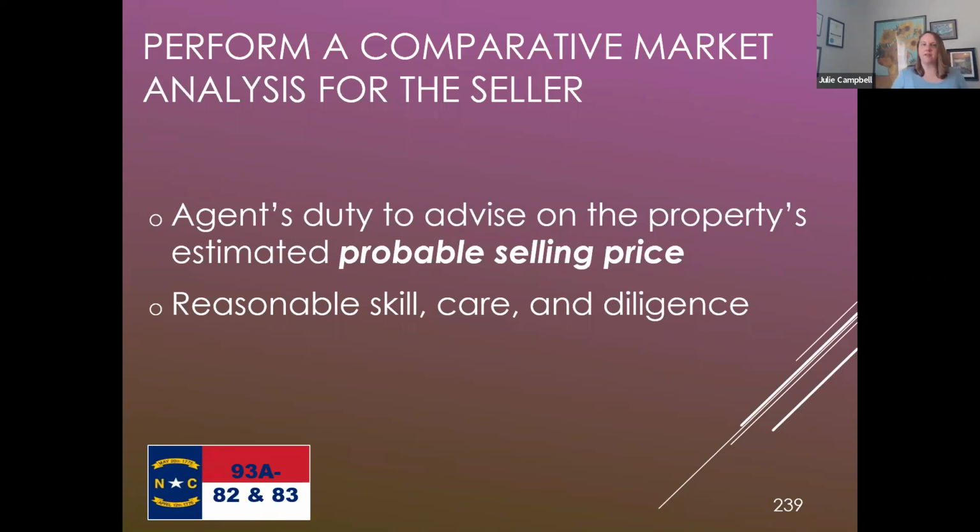Again, be very careful about the verbiage that you use. If you look at a seller and say, "I think the value of your home is," you just acted like an appraiser. So unless you're an appraiser, you need to be very careful. We look for probable selling price, probable lease price, or for property management, probable sales price. And doing a CMA is one of those things that requires the R in OLD CAR: reasonable skill, care, and diligence.